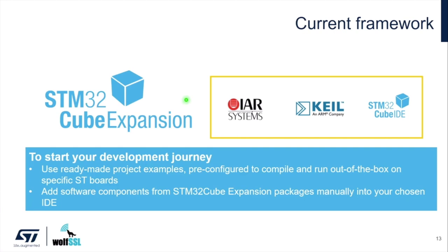In STM32Cube Expansion Packages, you can find ready-to-use project examples you could directly open in your preferred IDE, pre-configured to compile and run out of the box on specific ST boards. So far, if you were using the STM32CubeMX tool, you had to generate your project after configuring peripherals, middleware and RTOS from the STM32Cube MCU package. Then you had to open the project in your IDE and add software components from STM32Cube Expansion Packages manually, that is, all source and header files. Configuration was also manual in header files.